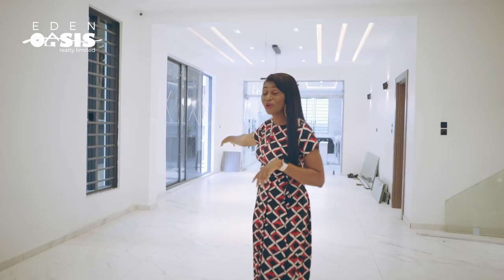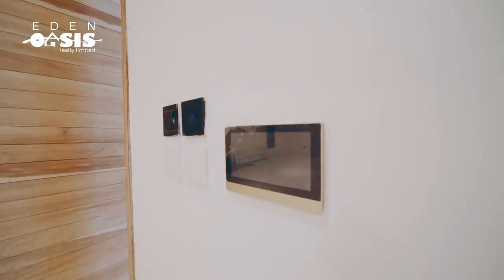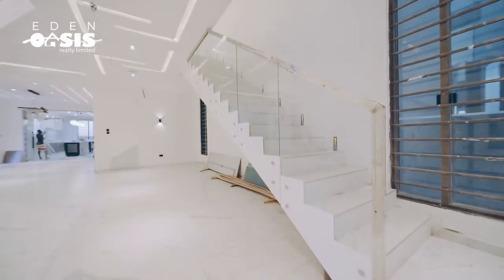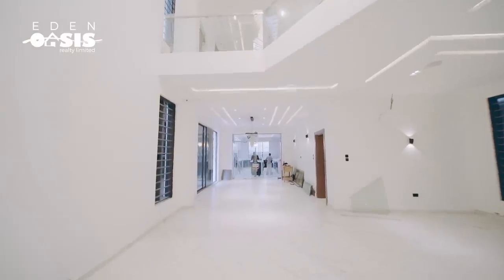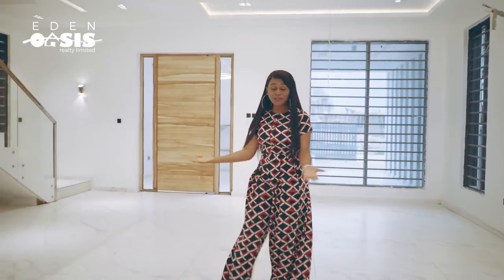We have the sliding door right there, like everywhere right here ensures you are blessed with natural air and light. We have the automated device right there. So you could control the house from here if you don't want to make use of your phone. And also, you can appreciate the fact that this comes with marble tiles. You know, marble speaks quality. When you see real marble in a home, just know that you are in a luxurious home. So yes, we have the marble tiles here.